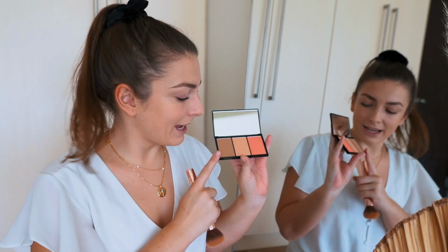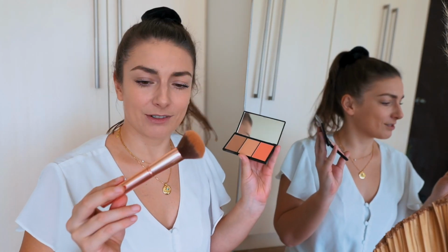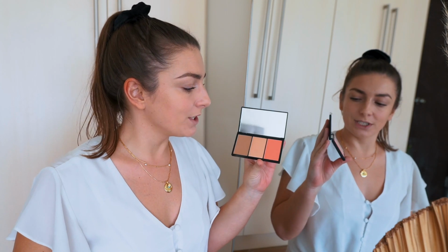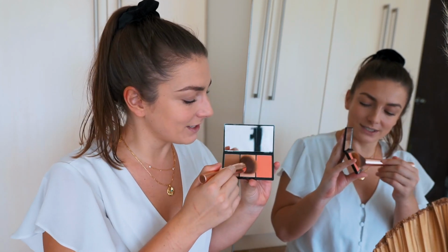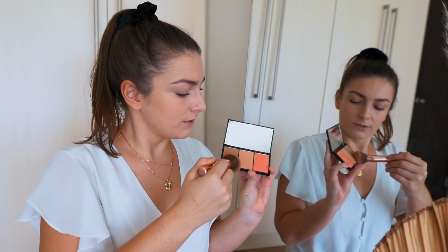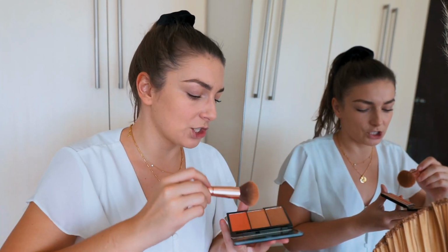So if you apply the contour, maybe use a thinner pencil. Brush? Pencil? I don't know what that is called. I don't know. Anyways, what I want to do is add some glitter to my face to give it a very natural look. So I'm just going to add a little bit of the brown one to give it a nice shape. And I'm just going to apply it here on my cheeks.